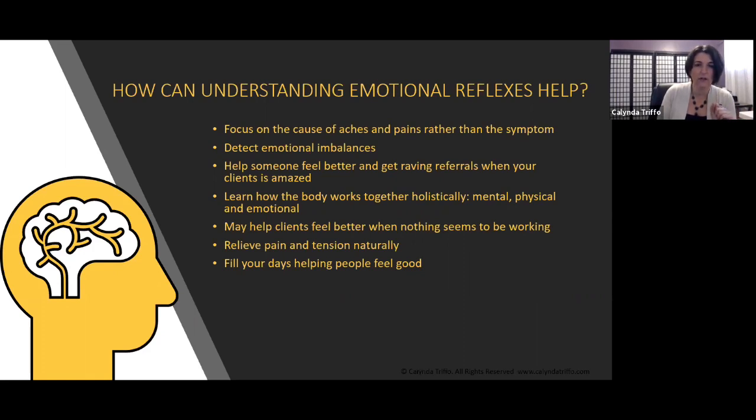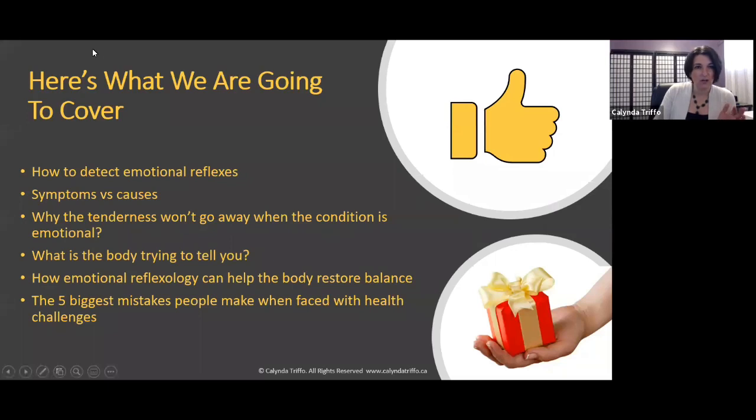You learn how the body works together holistically, mentally, physically, and emotionally. You may help clients feel better when nothing else seems to be working, relieving pain and tension naturally. And there's nothing quite like, I mean, you guys know it because you get to see it in your own practices now, helping people feel good, but it's just being able to watch it when they're just in amazement. It's fascinating.